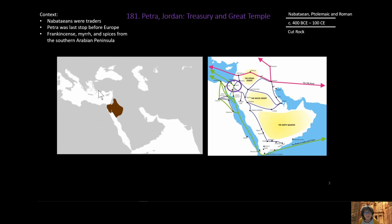The Nabataeans were the builders of the city of Petra. In the brown here, you see their empire. It was a trading empire. Here is the city that we're learning about, Petra. I know it's blurry, but it's this dot right here in modern day Jordan. And from this city, the Nabataeans controlled the trade that came up from the south.